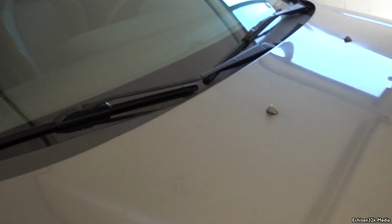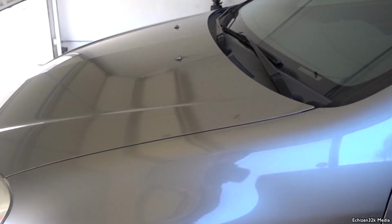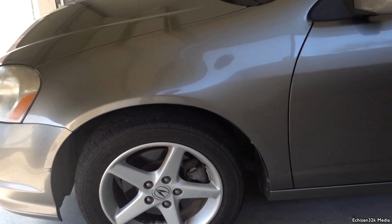Anyway, so yeah, we're gonna take a look around. The windshield is original. Here's the VIN right there. This is the other side of the RSX, so we'll take a look around as well.